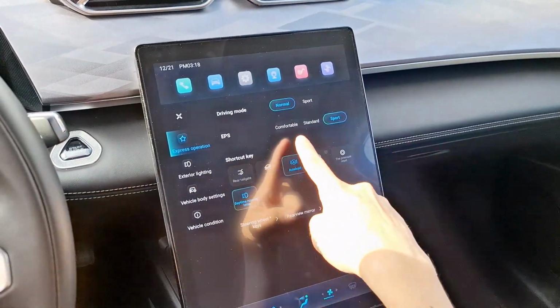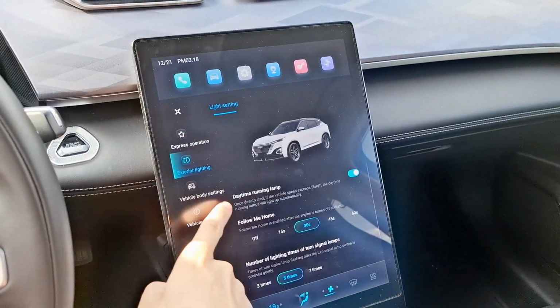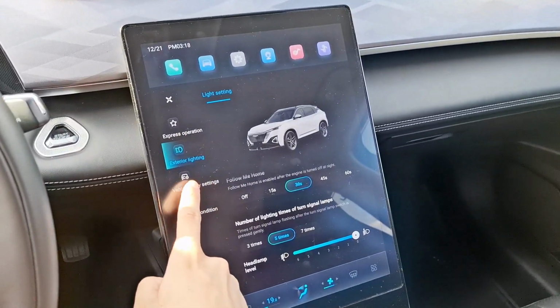And for your vehicle settings, these are your electronic power steering controls. So we have comfortable, standard, and sport. I left it in sport mode, and you only get 2 driving modes, surprisingly, normal and sport, and more features with this Aeolus Mage Turbo.